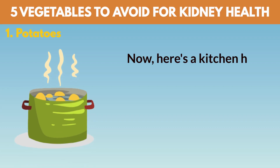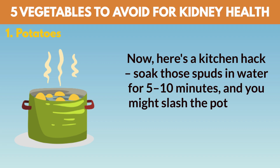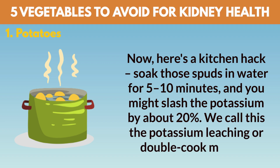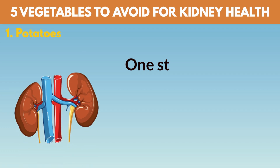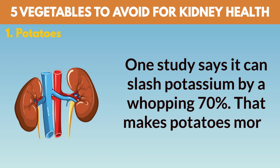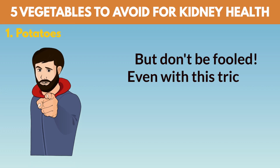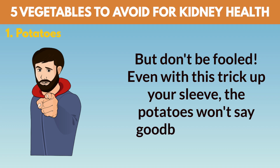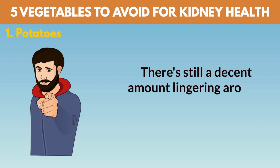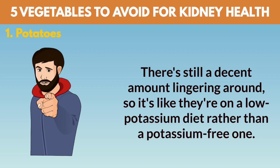Now here's a kitchen hack. Soak those spuds in water for 5 to 10 minutes, and you might slash the potassium by about 20%. We call this potassium leaching or the double cook method. One study says it can slash potassium by a whopping 70%. That makes potatoes more kidney friendly. But don't be fooled. Even with this trick up your sleeve, the potatoes won't say goodbye to all their potassium. There's still a decent amount lingering around, so it's like they're on a low potassium diet rather than a potassium-free one.